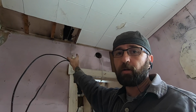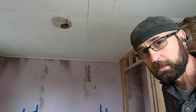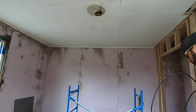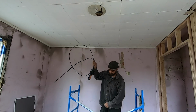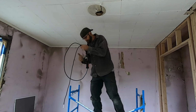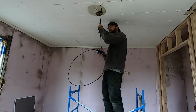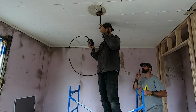I did bust out one spot there, and I do see a wire which travels across into the middle of the ceiling, but I can't see where it goes. So I'm going to get out the old endoscope and see if I can find where it goes. Hopefully get a hold of it and drag it back so I don't have to punch holes in the ceiling, which would be good. So it's really handy to have this kind of tool.